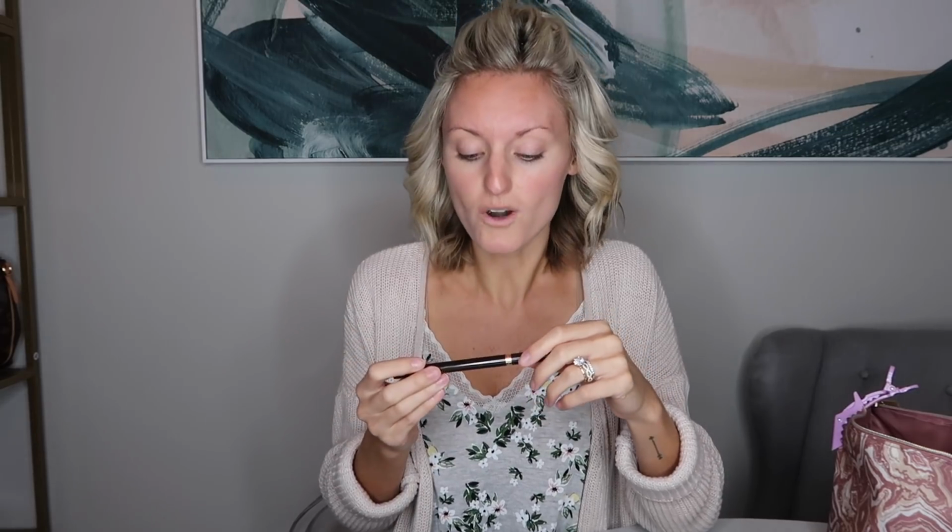But until then, I have been using this Tom Ford eye pencil, and I have found that it works wonders. I love that it has the angled end, so it's really easy to apply, and then it's also got a brush on the other side.